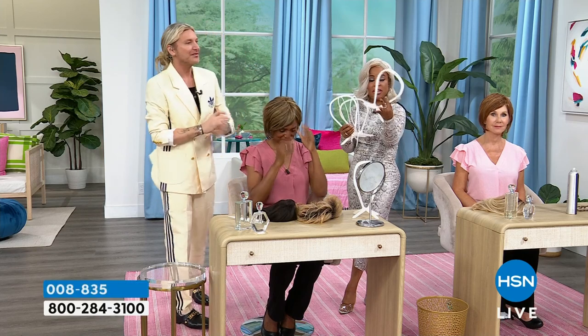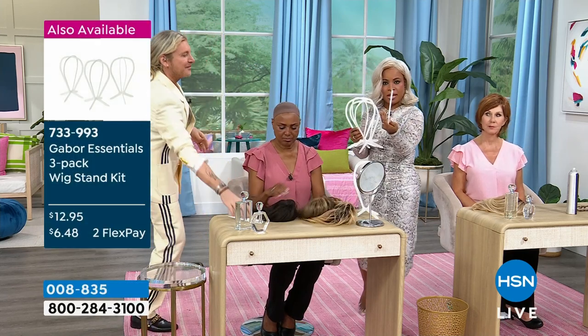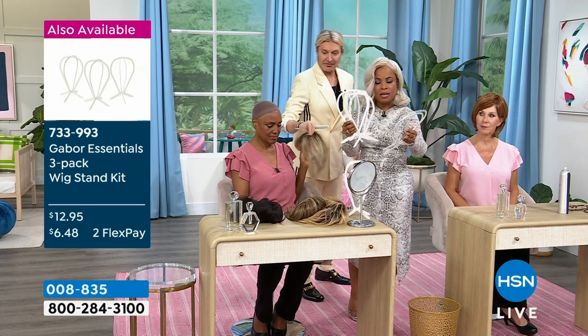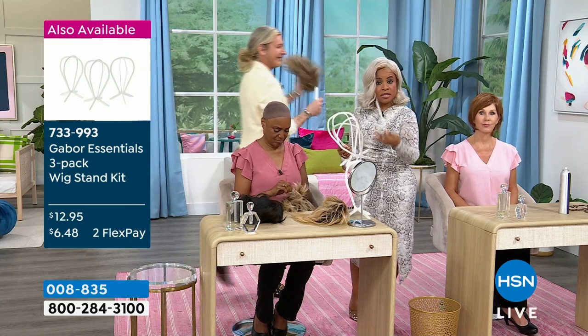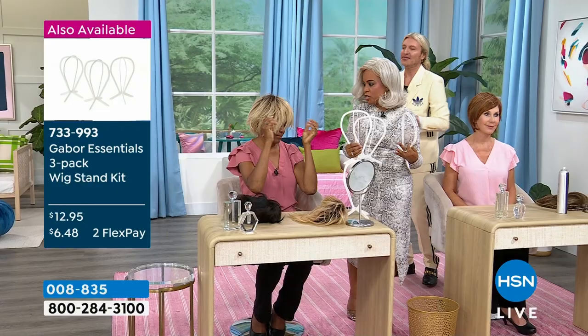I use these as well. By the way, they do collapse. Although we give you three, they're going to come like this, and you don't have to have all three out at the same time. But I want to show you, when you're not using them, you can totally collapse them flat. We don't have a lot of them, so if you want to add them, they're $12.95 for the set of three. It's smart to do it because you are going to need to wash them and air dry them, so they're perfect on those days when you are washing your hair.